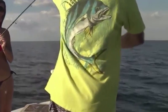The triple tail fought really hard. I got him to the boat. Captain Jimmy helped me grab the fish out of the water. And surprisingly enough, when we look at this fish, there were four hooks in the fish's belly.